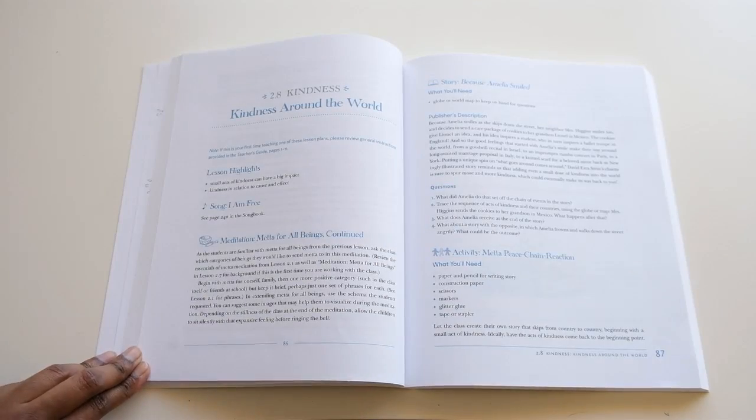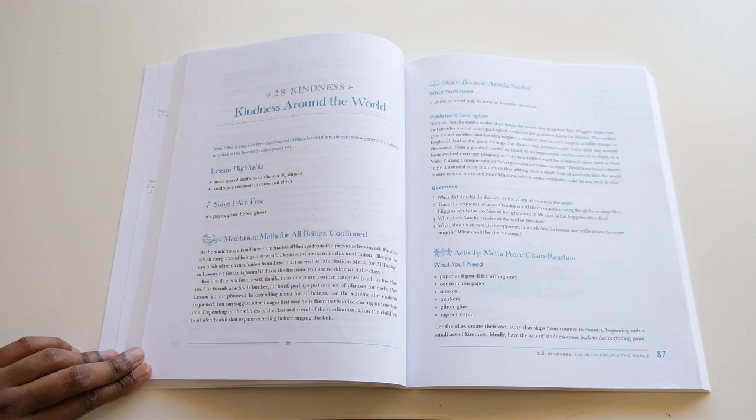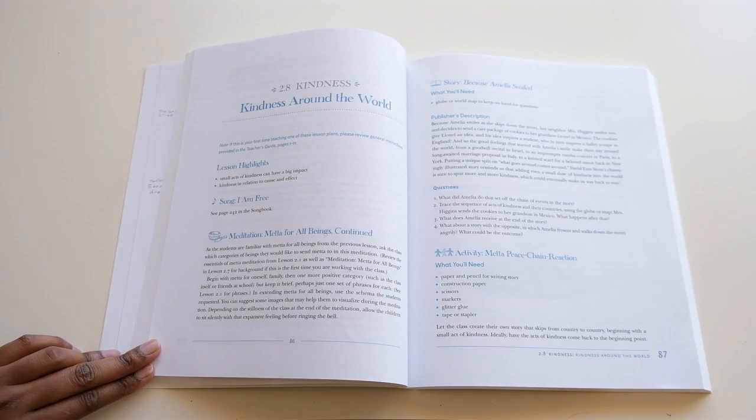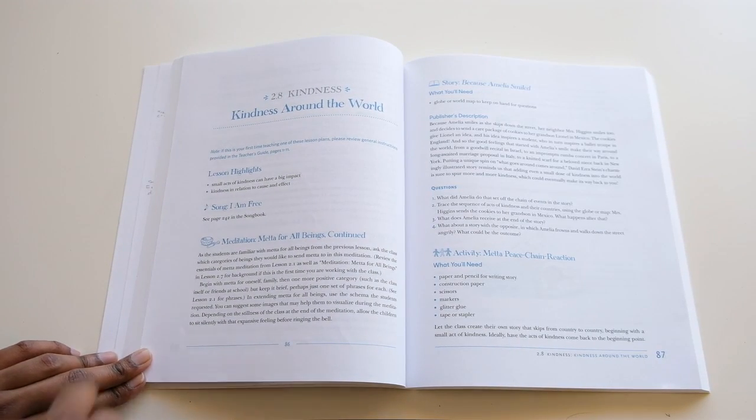Now, just to give you an idea of how a lesson is structured, it starts off with the theme of the lesson, its outcomes, and the general ideas. In this particular case, the lesson discusses the big impacts that small acts of kindness can make and how kindness factors into cause and effect. There is a song which you can find at the back of the book.